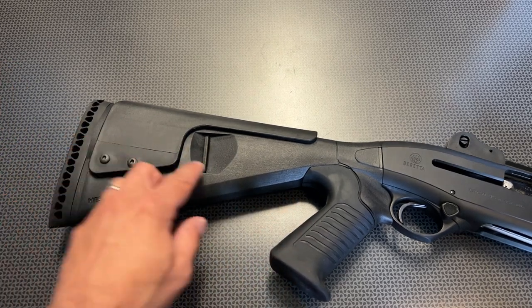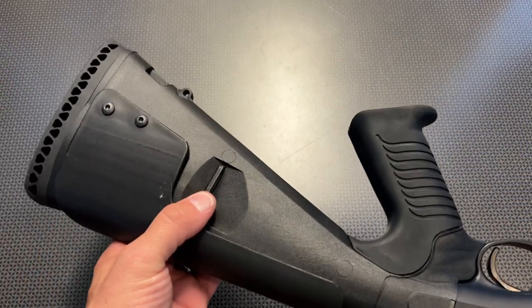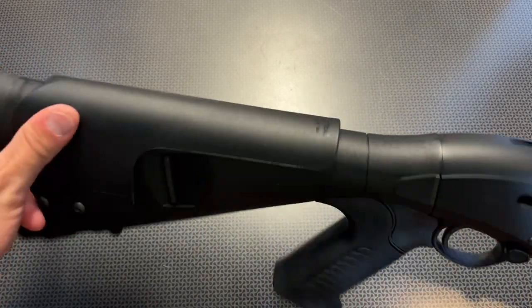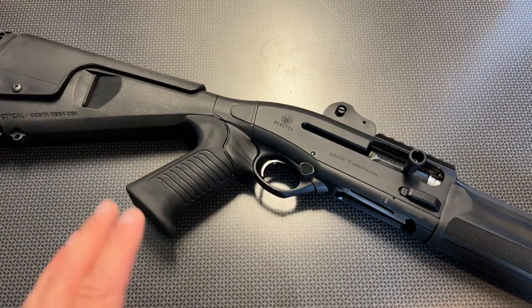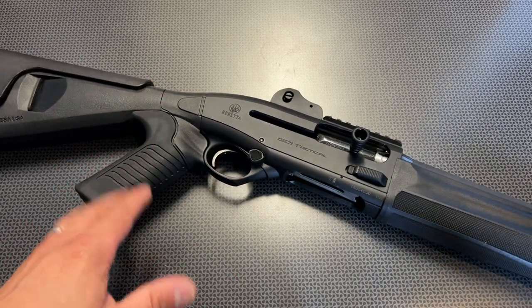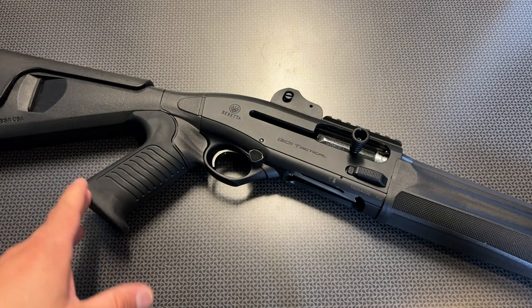It also has a cheek riser, and then it has a spot for sling attachments on either side, so that's really convenient. You can also attach that sling swivel down there, and it's got a nice rubberized buttstock that absorbs recoil but is not overly spongy. In a nutshell, this is one of the most ergonomic functional shotguns I've ever fired. I can't state how nice this is. About the only complaint is the price. It is not cheap, but I can understand why they're charging it.